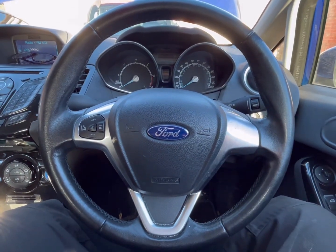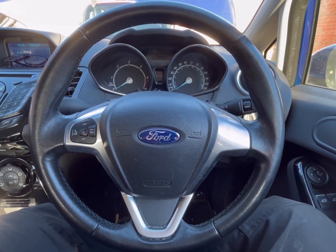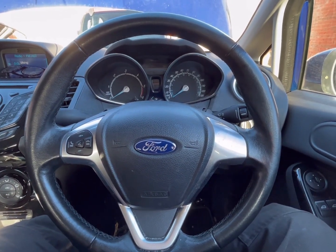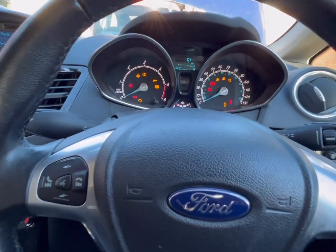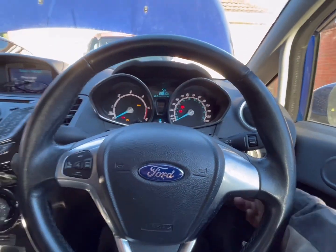Now then guys, Matty here at M&J Automotive, and today we're doing a bit of a diagnostic on a little 2016 Ford Fiesta. The customer's complaining that the heater blowers aren't working as they should, and if I show you now, with ignition on, turn that off for the time being, start her up and then just see what's coming up.